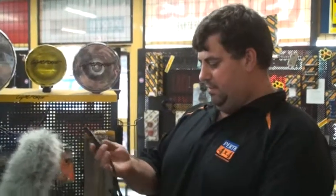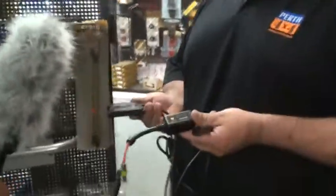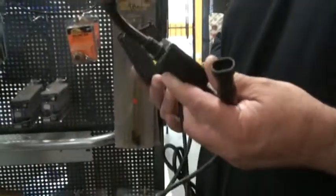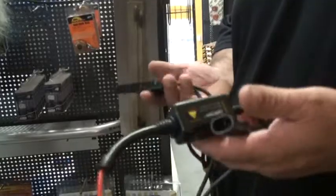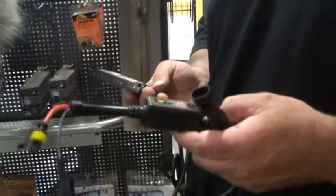Like I noticed you've got something in your hand there, which is... This is the brains trust of a HID light. This is a Light Force brand, nice and compact, very small. Very good quality componentry from this manufacturer, and they're the one that we push when people are buying HID or asking for our recommendation. So what does that actually do?